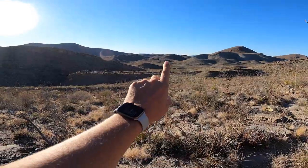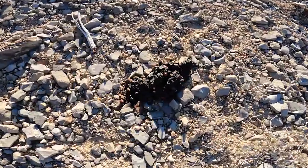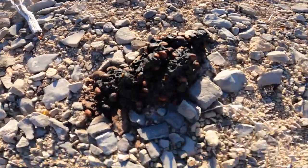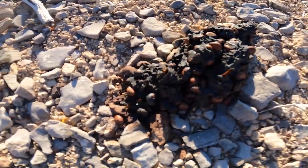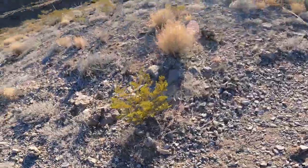Well, right down here on the other side of this ridge, that's where my Revel is. That's where I'm camping. Okay, here's some bear scat. That's what I'm calling bear scat. I don't know, maybe it's from something else. But that sure looks like what I think of as bear scat.